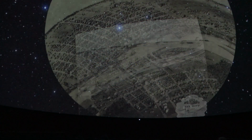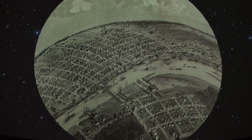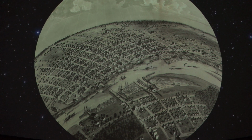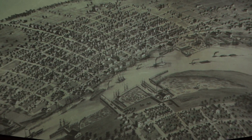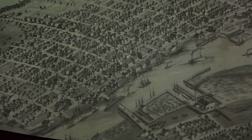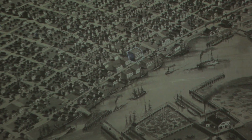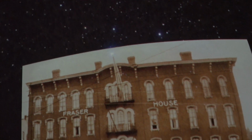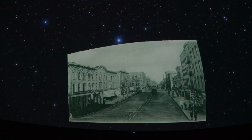And if we were to grab one of the old maps, this was a nice map created in 1867 of the downtown area, and we can actually zoom in to our location and see what was here. And I'm going to highlight that building right there. No, it's not the Winona Hotel. Well before the Winona was the Fraser House, built about 1866, 1867. And it was actually the first really notable luxury hotel. There it is on the right side.